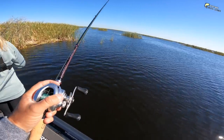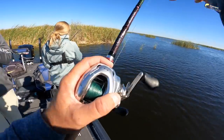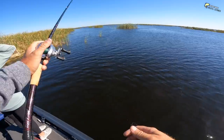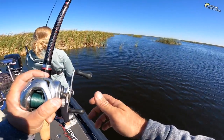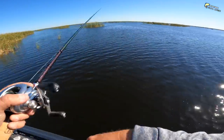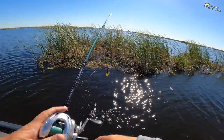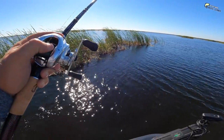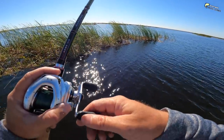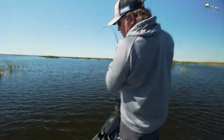So flip past it, let it go to the bottom, and just kind of hop it up and let it flutter down in front of that target. And a lot of times those fish will get it. They're not biting it on the bottom. It's almost like a swim jig, but you're letting it hover down in front of their face. Let's sink down. There's one. That's how you do it right there.